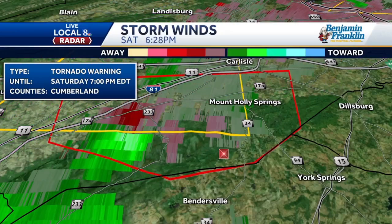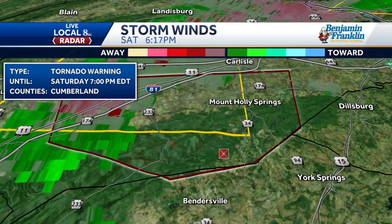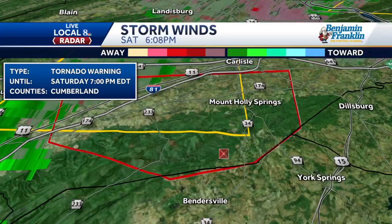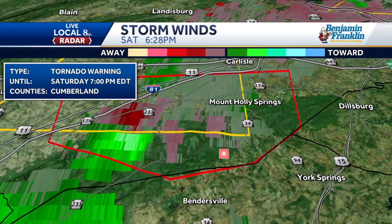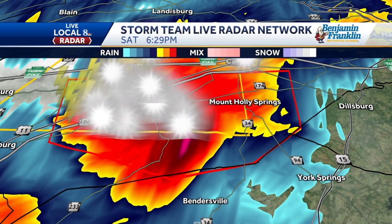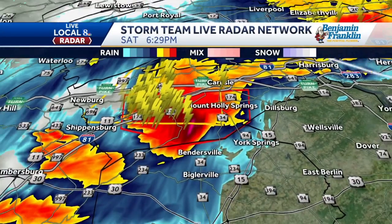In the rotation now, using Live Local, Christine, it looks even worse. That is real intense, right? When you see those bright colors, especially when they really light up green and red next to each other, the radar's indicating to us that this supercell thunderstorm is rotating. Let's put the reflectivity back on there. We're talking about frequent lightning, torrential rain. Look at all the lightning. Look at all those lightning strikes. So Mount Holly Springs, the rotation is going just south of you, Dickinson, just south of you.